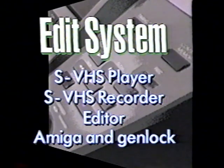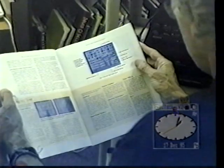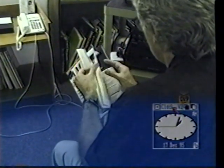The equipment you will use will consist of high-end consumer equipment, including an SVHS player and an SVHS recorder, a consumer edit controller, a personal computer with a genlock, and software. The first step in your editing process should be to make copies of all master tapes, adding in a genlocked clock to help you find specific materials as you plan your edit.